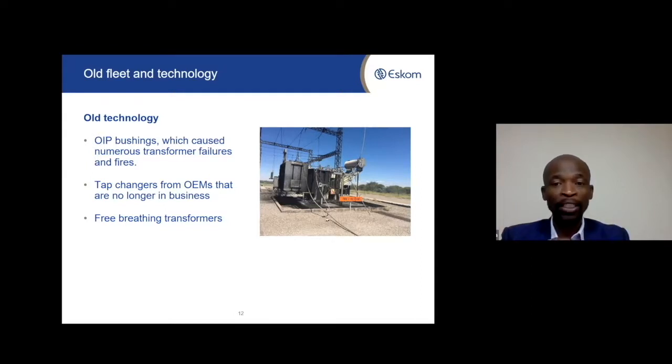Like the one transformer shown on the right-hand side, which was from one of our substations, where in one day, in fact within even 12 hours, all three transformers on the substation were lost because of bushing failures. It became a cascaded effect. And also, as I mentioned, some tap changer OEMs are no longer in business, and we have to find re-engineered parts, but they may not serve you as well as the original spares.